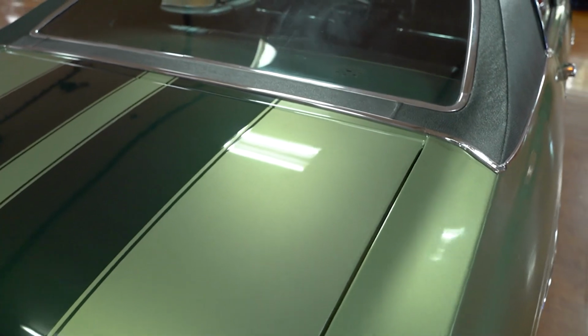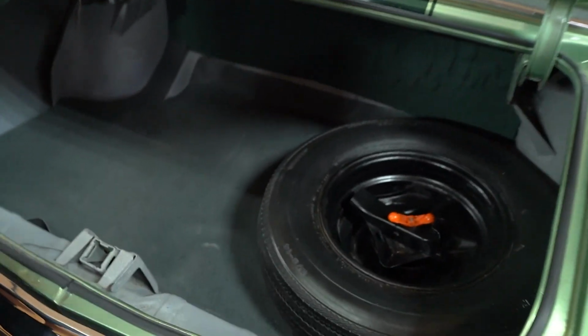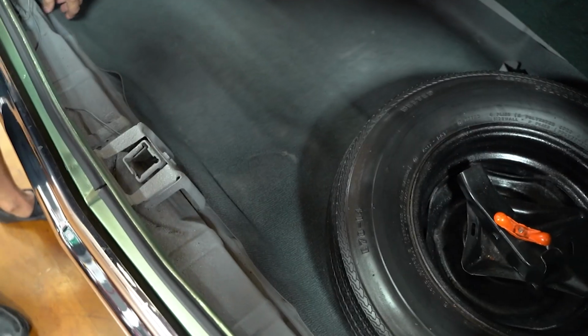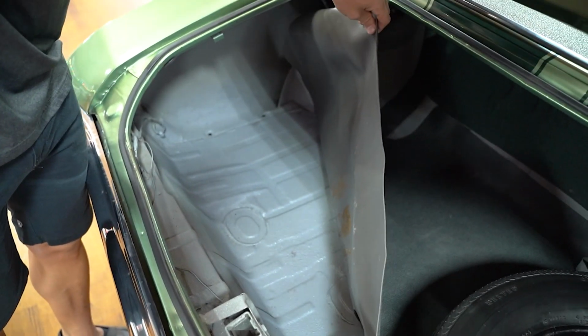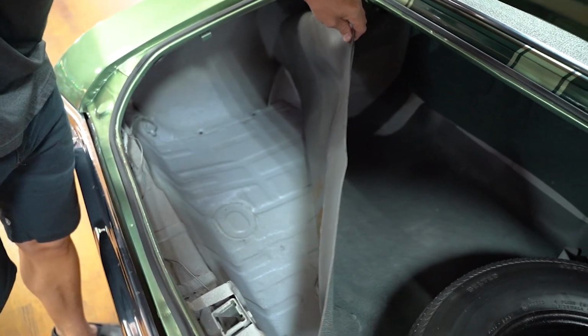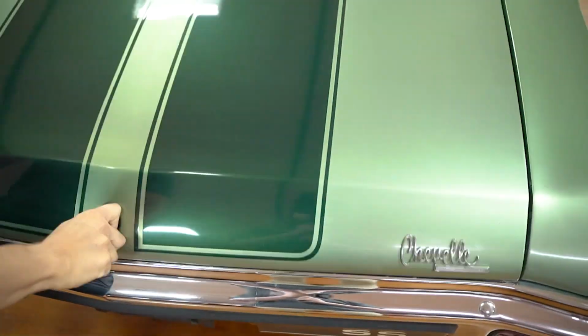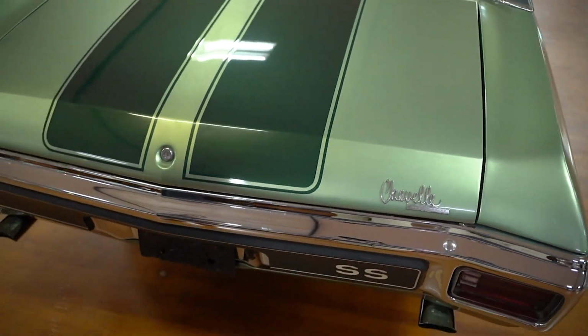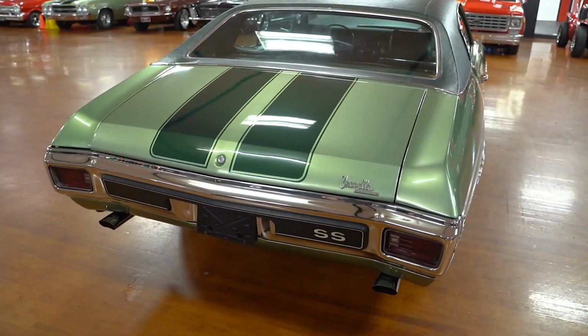Taking a look in the trunk, you do have a spare. You do have a jack, and it's nice and pretty underneath the trunk mat. No holes, no rot, no patching. Good looking car so far. Chrome on the rear bumper is about the same condition and quality as the front bumper.